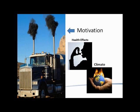In addition to the perceived emissions from vehicles, we do know that diesel trucks emit diesel particulate matter, and that is proven to have health effects. Diesel particulate matter, or DPM, is a confirmed carcinogen, and a recent study by Metro Vancouver estimated it to be responsible for two-thirds of the cancer risk associated with air pollution. And finally, diesel soot has more recently been linked to global climate change as a short-lived climate forcer. So those are the key motivating reasons behind looking at diesel emissions from trucks.